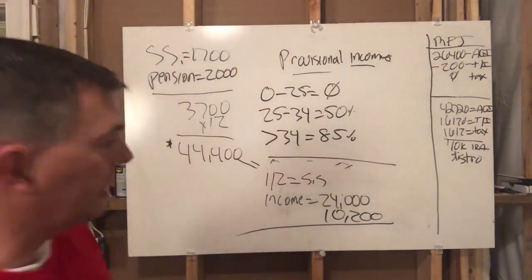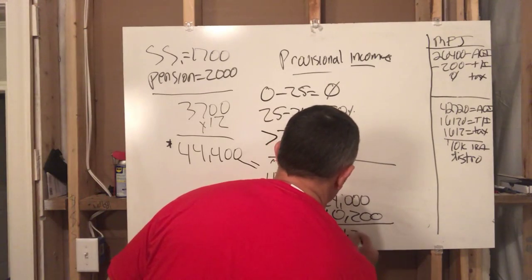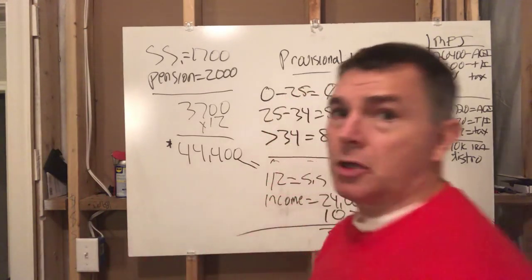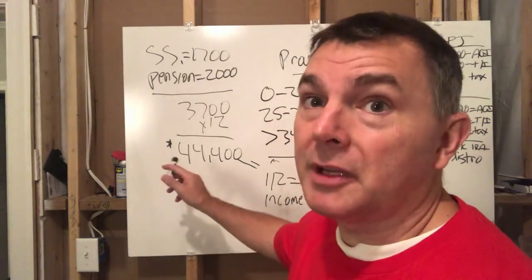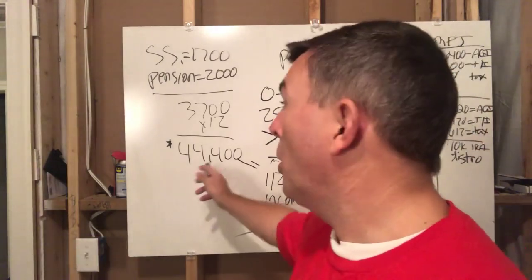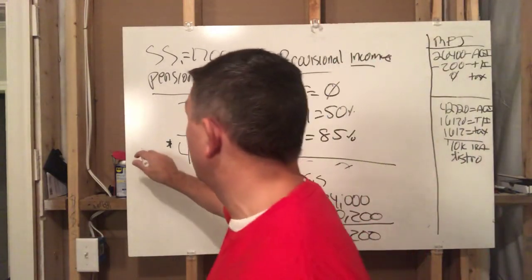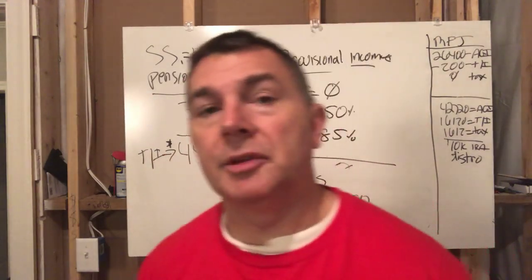So her provisional income would be 34,200. I just want to caution you folks, when you're calculating this, as I just did, it's easy to forget to figure out provisional income relative to what your total income is. This is your total income, which is not the same as provisional income.